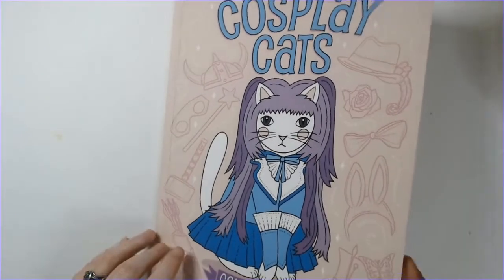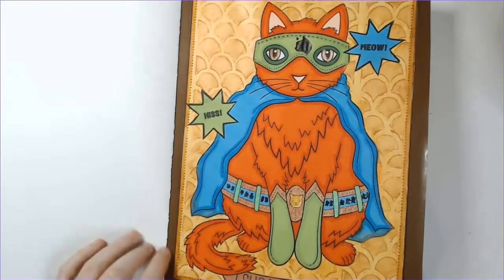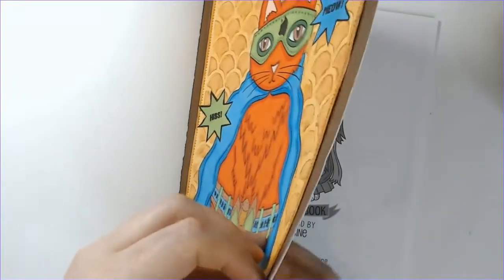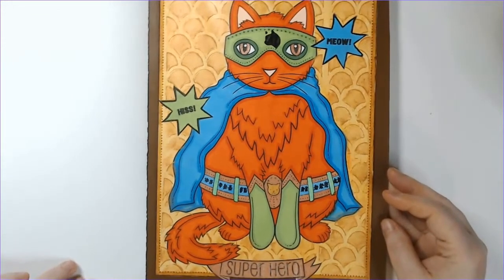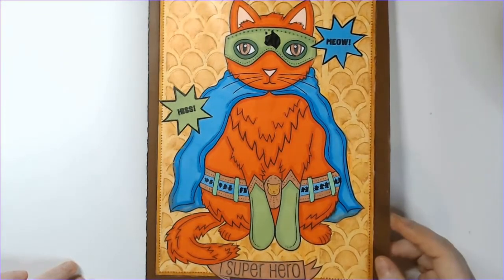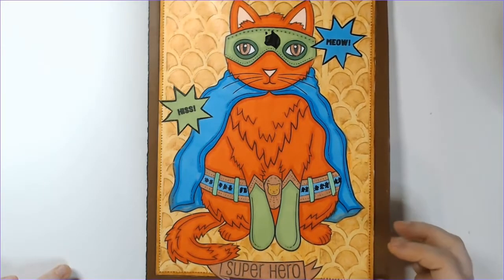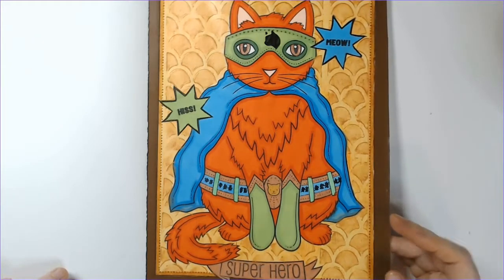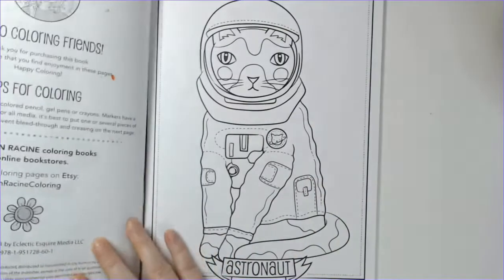Single-sided pages, Amazon printed. Here was the very first one in the book. And, oh, he's wedged in there pretty good. That's awesome. I did the superhero cat. Added some little old-timey comic exclamations there. And then I put him on a piece of vinyl paper. These are ones that are simple, but I'm kind of hoping I can get a little more creative with.